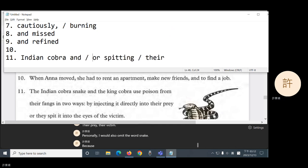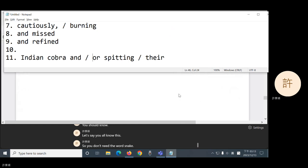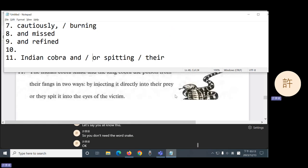Because I think we all know that a cobra is a kind of snake, right? Did you guys know that a cobra is a kind of snake? You should know. Let's say you all know this, so you don't need the word snake. Okay, questions about page 28.